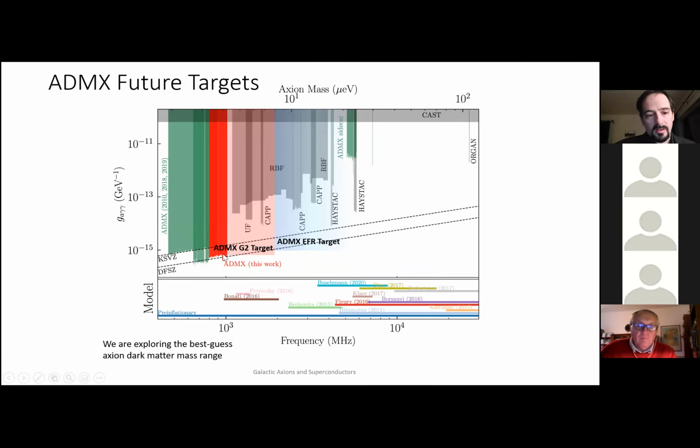So dark red, these are the results I was just talking about. Light red, this is what we hope to do over the next few years. This is the ADMX G2. Light blue is where we're going after that, what we consider the next generation ADMX experiment. And I'd like to talk about that for a little bit.